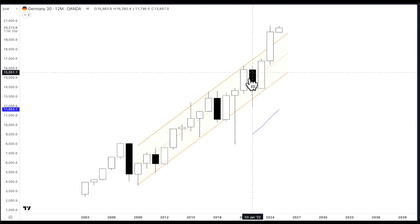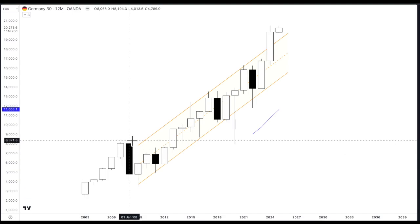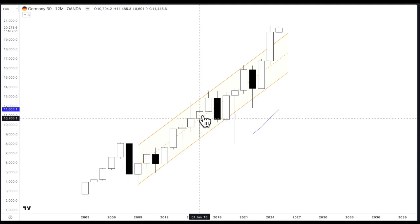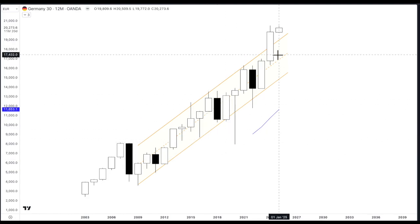This has a small tail above it. You can see here, we didn't go above the high of that prior year. That was 16,292. That's 16,300. We went above and we pulled back. Here was a big pullback. Consecutive bull bars closing on their highs. We pulled back to test the breakout point. Even though we came back another couple of times, we then shot up.